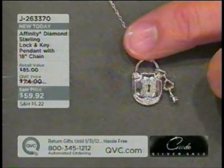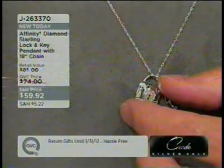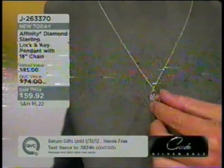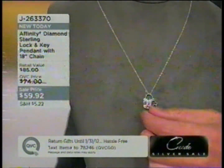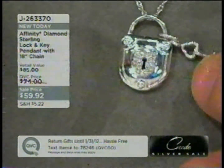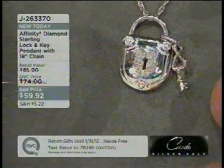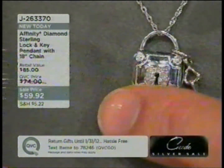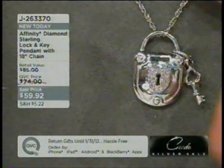It's $59 and change. It is this bold sterling silver lock. It is paved with diamonds. It has a little key to the side, and it really is picking up on a continuing trend from a Fifth Avenue jeweler who got us all excited about keys the last 2 seasons, and now that we have our keys, they're giving us a lock to go with it. We're doing it for a much better price.